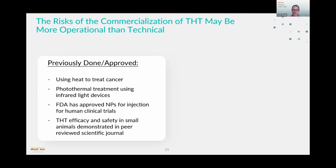Well, one of the things we've got to think about in this process is de-risking. A lot of the work we're doing is to de-risk the technology all the way to market. What's already been done by others is using heat to treat cancer, most commonly ablation. There are a few examples of more gentle hyperthermia out there, not in the US so much, but overseas. That is well established in the literature and in the clinic. Photothermal treatment is also in the clinic in the US and elsewhere, with systems that are not as good as ours in a number of ways, and we'd be happy to go into those details offline.